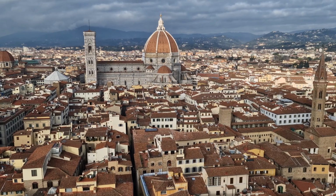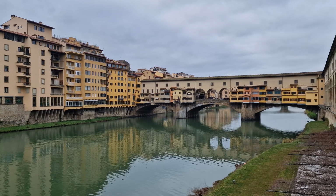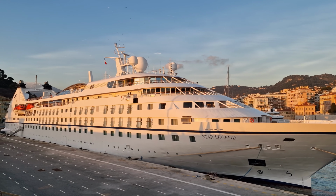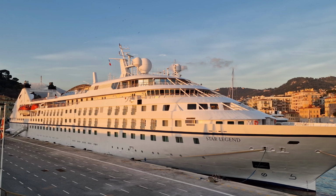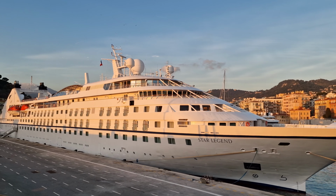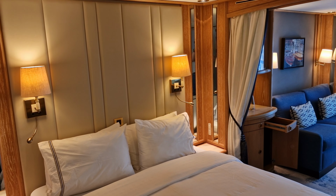Now for this 7-night cruise around the Western Mediterranean, we were allocated a BS grade balcony suite on deck 5, cabin 524. So without further ado, let's take a look around. Walking into this cabin, you immediately enter the bedroom area.